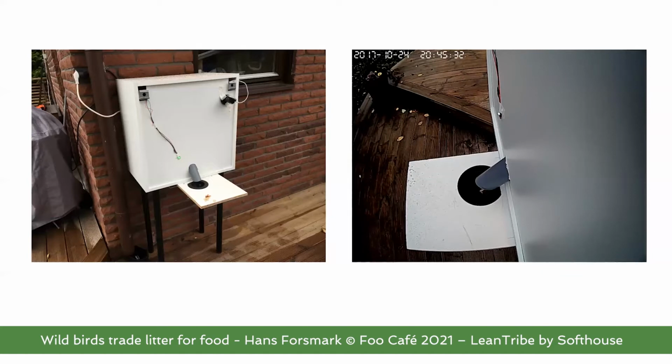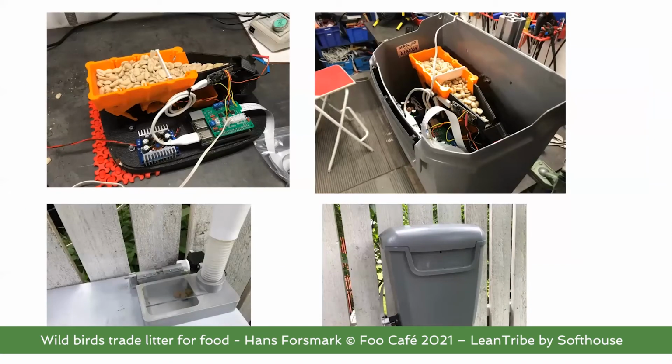So I've been doing this for several years now to reach the stage I am in today. And then I had to redesign all this to make it more weatherproof, more reliable. And so I had a fully automated, computerized, remote controlled, video surveilled bird feeder.